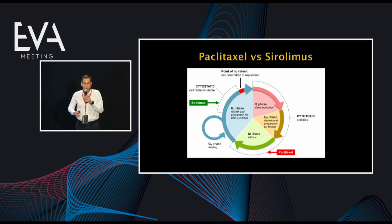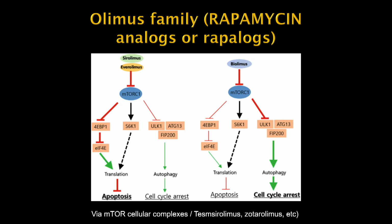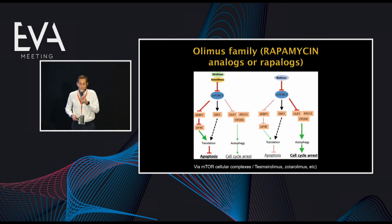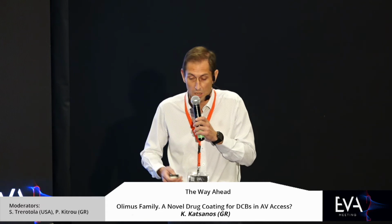Basically, those are completely different types of medications. Paclitaxel is cytotoxic. It inhibits the cells in the M phase, the mitotic phase, whereas sirolimus is cytostatic, and it inhibits the cells in the G0 phase. When we discuss sirolimus, we have to remember that this is a very large family of medications: sirolimus, everolimus, temsirolimus, zotarolimus, etc. Basically, what we call the rapamycin analogs or the rapalogs. All of them work through the mammalian TOR receptor, and we get the mTORC1 and mTORC2 cellular complexes. They inhibit cell proliferation, and they may induce apoptosis and cell cycle arrest. And remember, those are cytostatic medications, not cytotoxic like paclitaxel.